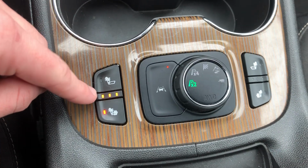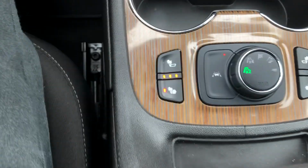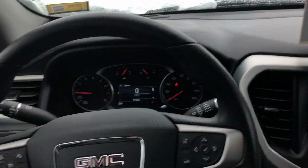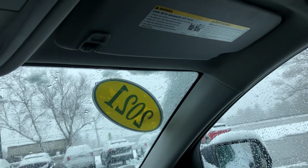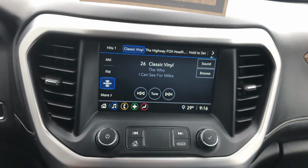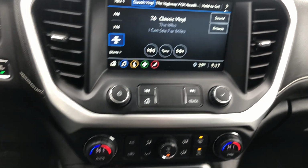Heated seats here, you can use the back of the seat or the back and the bottom of the seat, which I prefer. Some people don't like the bottom, you know. This is cool. It's got the sunglass holder. A lot of vehicles are going without that now. Power everything: windows, mirrors, locks, and you've got the vanity mirrors on both sides too. This does have Sirius XM built in, ready to go too, and this also has Apple CarPlay and Android Auto.